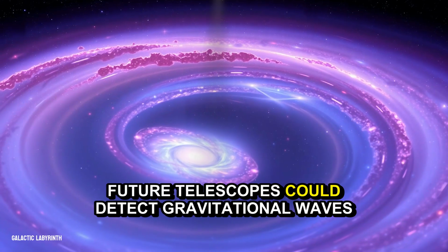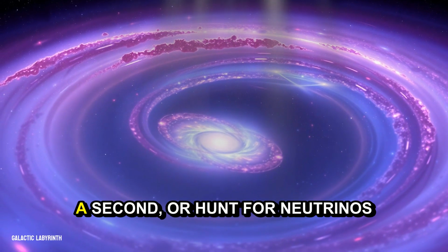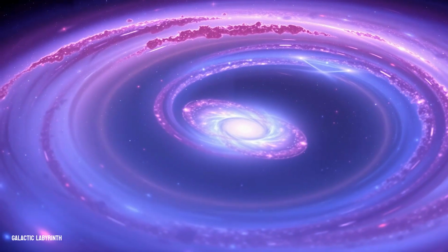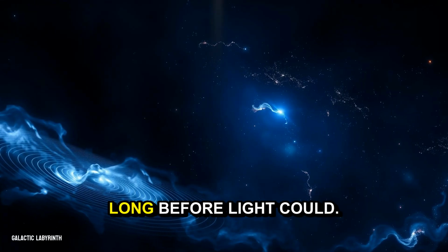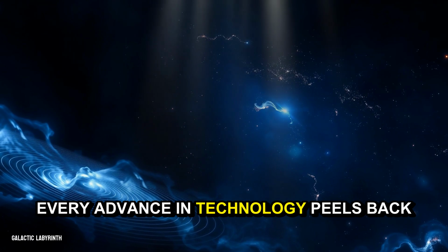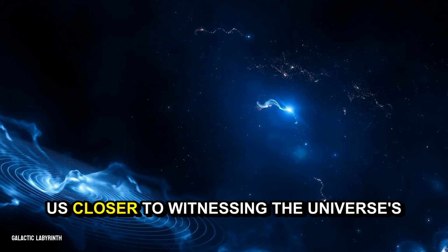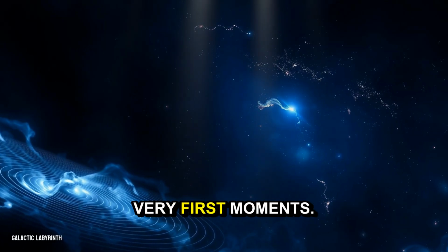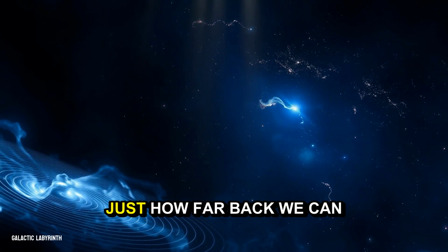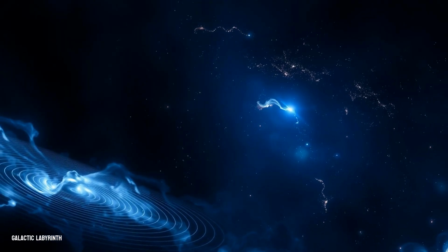Future telescopes could detect gravitational waves from the universe's first trillionth of a second, or hunt for neutrinos from the Big Bang itself, particles that slipped through the plasma fog long before light could. Every advance in technology peels back another layer of cosmic history, bringing us closer to witnessing the universe's very first moments. Yet the most mind-bending realization isn't just how far back we can see, it's how much we're still missing.